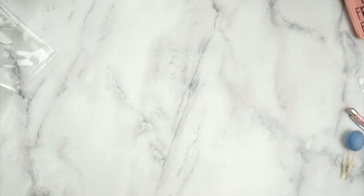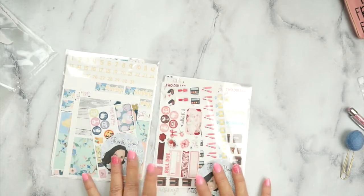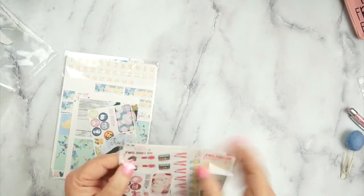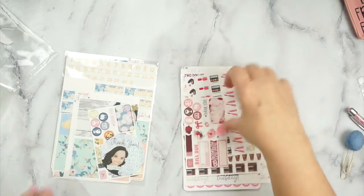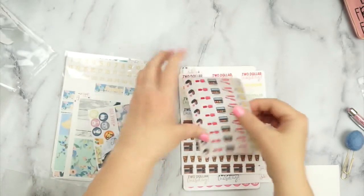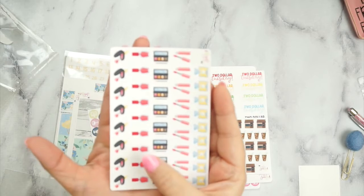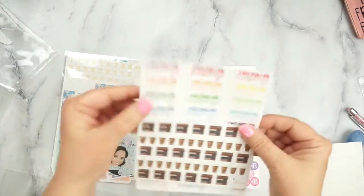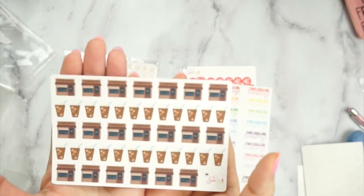Okay, and then the next shop is Soda Pop Studio. This is actually two orders. Like I said, she takes a while, but it's a small company. This was a $2 Tuesday she had, and I could not resist these $2 Tuesday things that she had released. This was her freebie that came with the stickers. Look at these two. This was $2 Tuesday with this little makeup thing, a little perfume, lipstick, a manicure, a little blush and brush. It's so cute. And then someone said, actually, this is her coffee, a little coffee shop right there. I love it. It's so pretty.